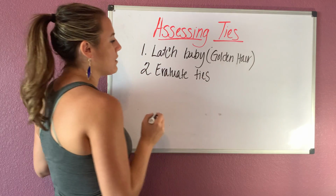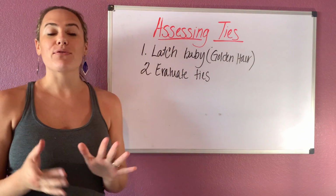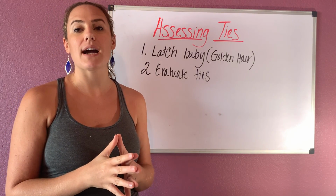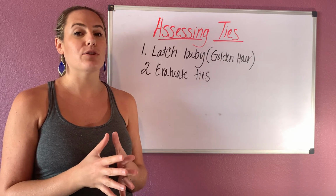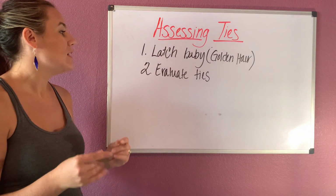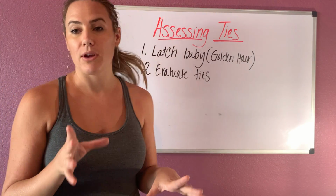Evaluate for ties. Okay, so my friend let me actually take a video of her son. He doesn't have a lip tie, but he does have a little bit of a posterior tongue tie still. He did get it clipped, but it rehealed back together. And we'll talk about that a little bit as well. So for the lip is super simple. Let me grab my baby doll real quick.